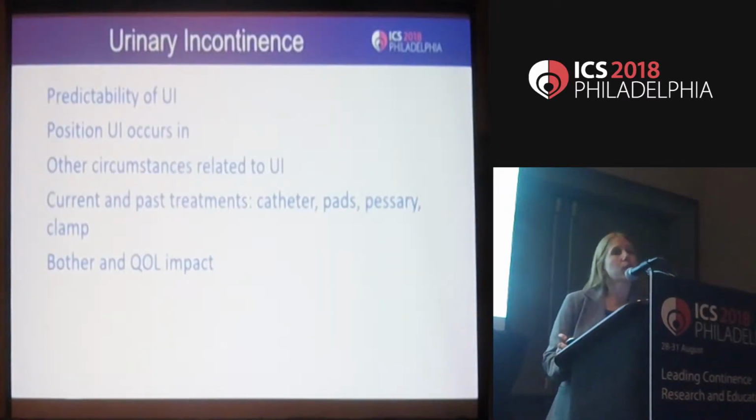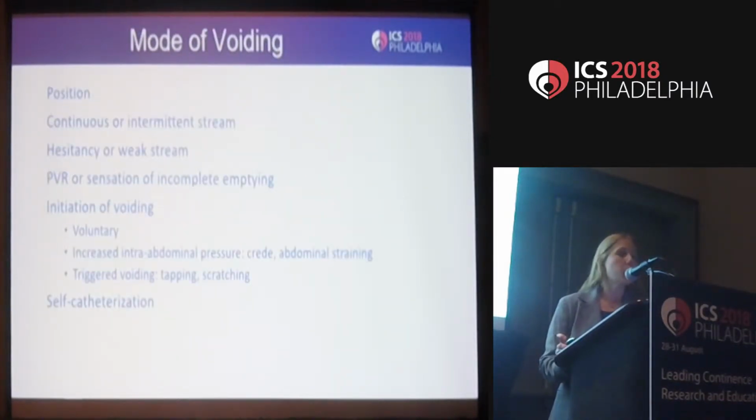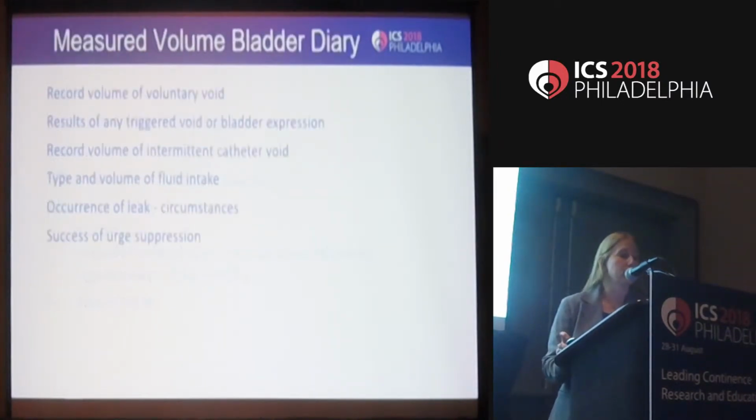I will start off with a history intake, looking at the patient's symptoms of urinary incontinence, how predictable it is, what position it occurs in, the circumstances related to it, what their current or past treatments are and bother, as well as the mode of voluntary voiding. What position do they find most successful? Do they have symptoms of hesitancy or obstruction? How do they initiate their void? Are they using some of the intra-abdominal pressure techniques or maybe triggering techniques? And how often do they use their self-catheterization?